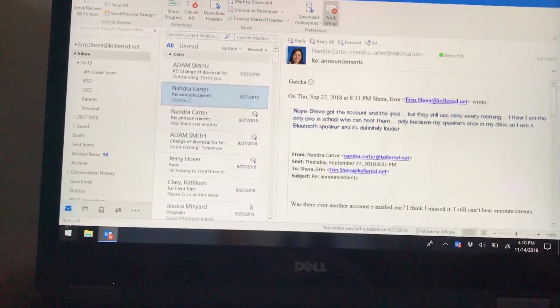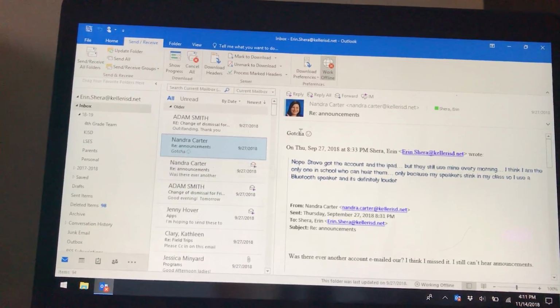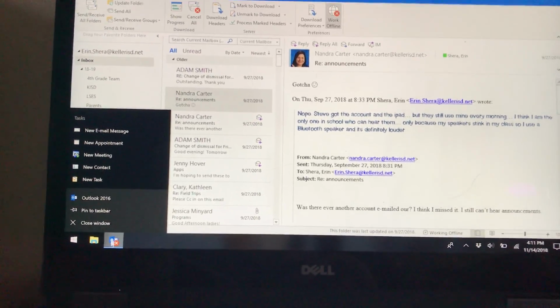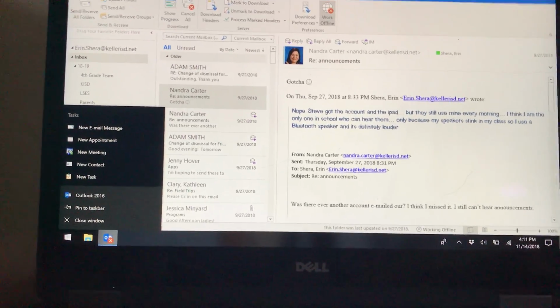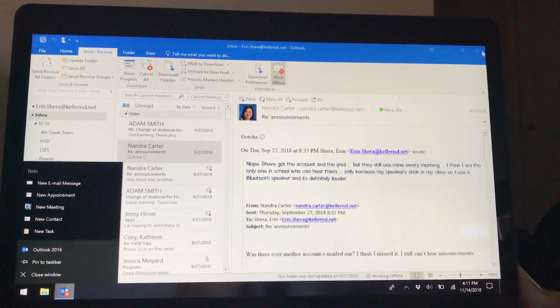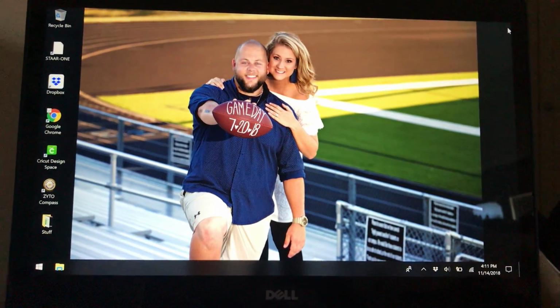Make sure also that once you do that, then you X out. But also make sure down here, if you right click it, it should say unpin if it is pinned. Unpin it so you never have to look at Outlook as long as you live. Be done with it. We're done.